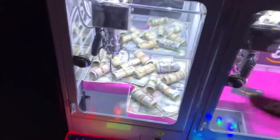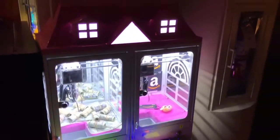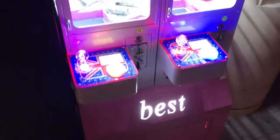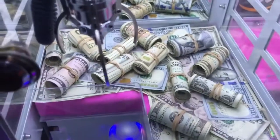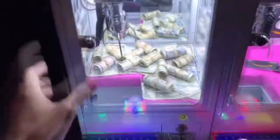Guys, we are at the mall today playing this little mini claw machine, and it's actually kind of adorable. I mean, check it out. It looks like a little dollhouse. But look inside, and you guys will not believe this. They have rolls of cash in here. Check how much cash is in this little claw machine. I mean, like, I could almost just pick this up and take it with me.